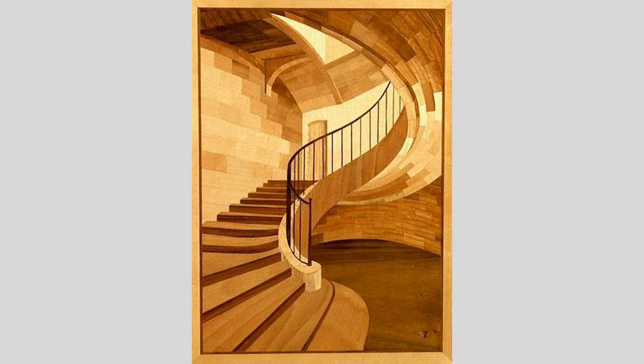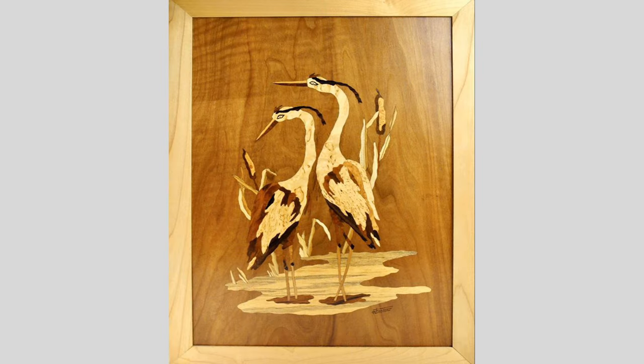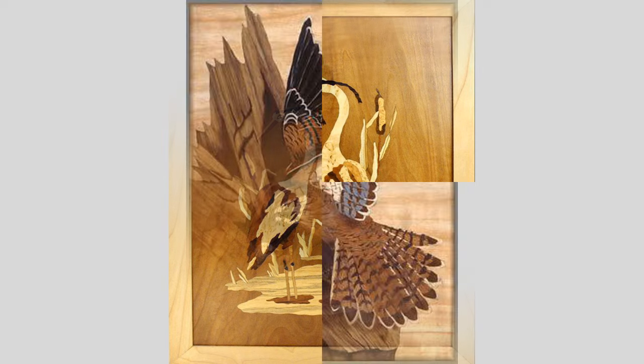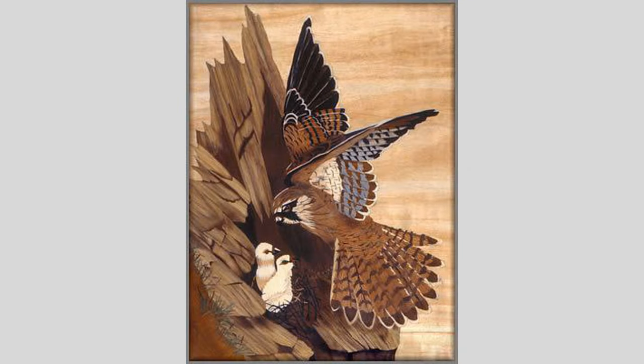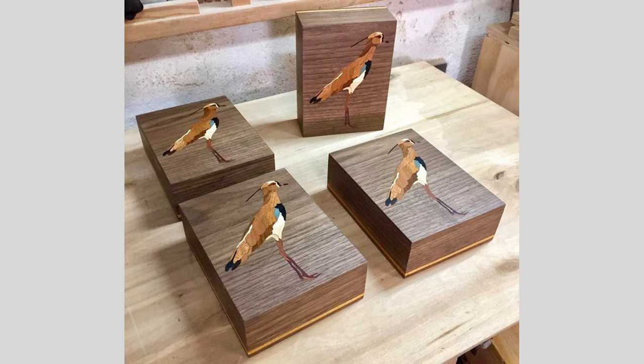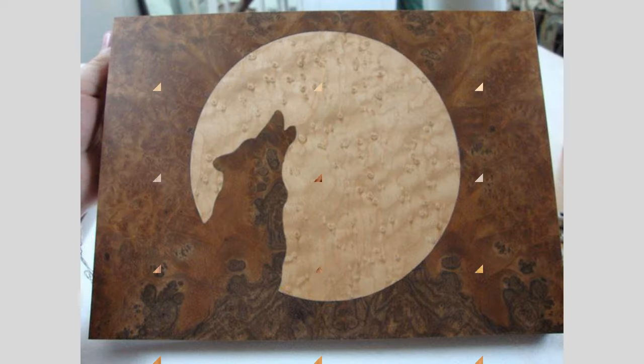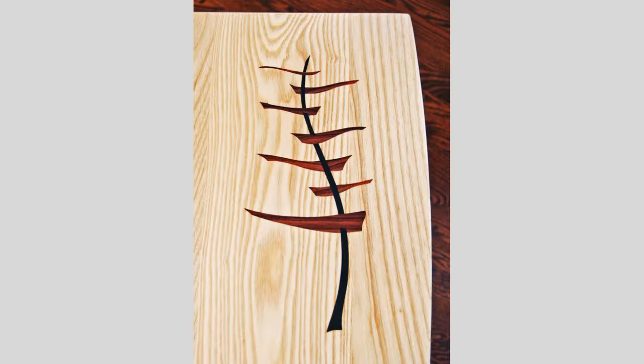As we come to the end of our journey through the world of cool wooden art, I hope you've been inspired by the beauty and creativity of these handmade masterpieces. Whether you're a fan of traditional woodworking techniques or modern artistic interpretations, there's something for everyone in the world of wooden art. So, next time you're looking to add a touch of natural beauty to your home or workspace, consider investing in a unique piece of wooden art that speaks to your soul.